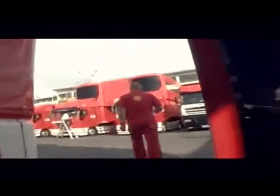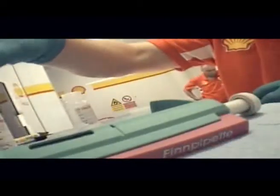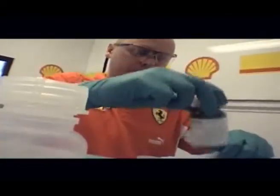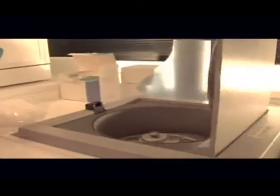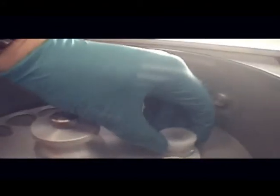Even though the demands of a Formula One and road car engine appear poles apart, the reliability challenges are similar. Shell can provide Scuderia Ferrari with a unique insight into the condition of its engine by analysing the contents of the used oil. A sample of Shell Helix oil from the Ferrari's engine is put through an X-ray spectrometer.